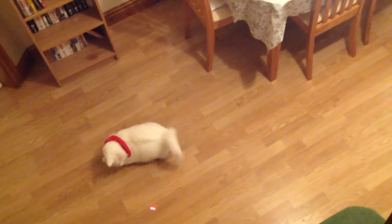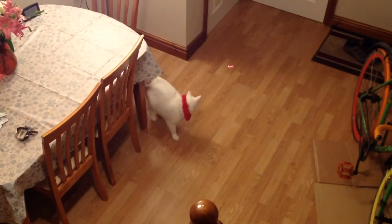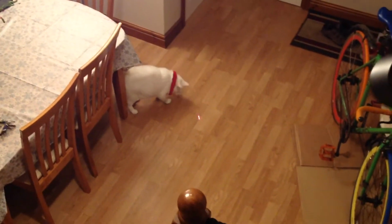Obviously, please make sure that you're not at an angle where you're going to shine it in your cat's eyes. And in fact, looking at the chaos going on here on the wooden floor, I wouldn't recommend it to anybody.